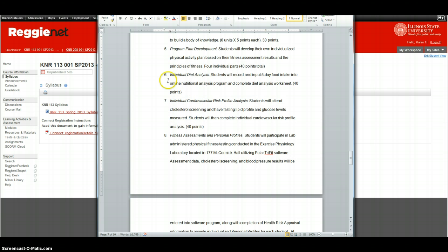As I said, right after midterm, you will be completing an individual diet analysis. This is one of the major projects for this class, and this is why you need the NutriCalc access code to be able to complete that assignment.